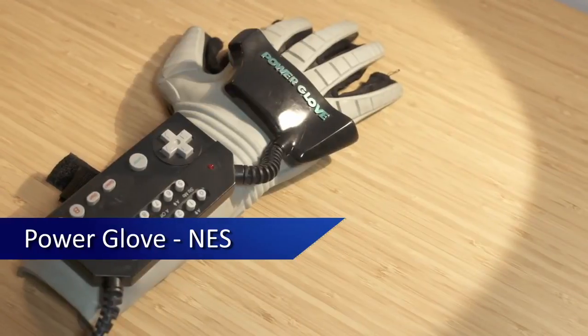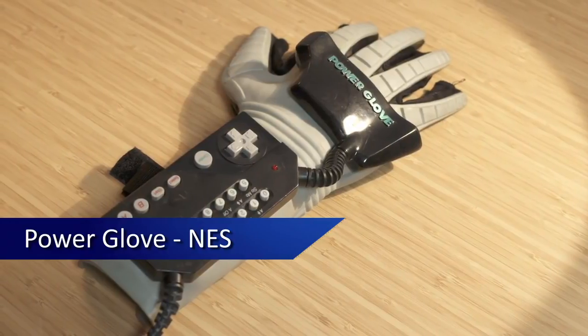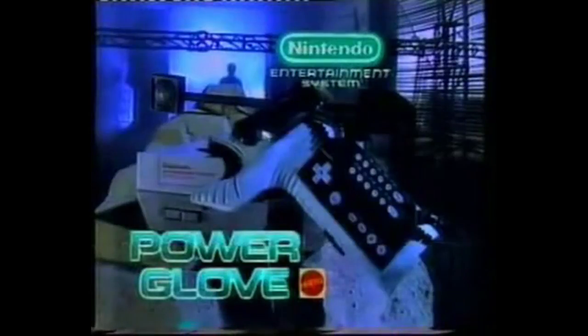The NES Power Glove is probably one of the more famous or recognisable controllers on this list, due to its unique look and cult following. The controller is pitched as having motion control and virtual reality mechanics, giving the player the ability to actually feel a part of the game, supposedly. A Power Glove, everything else is child's play.